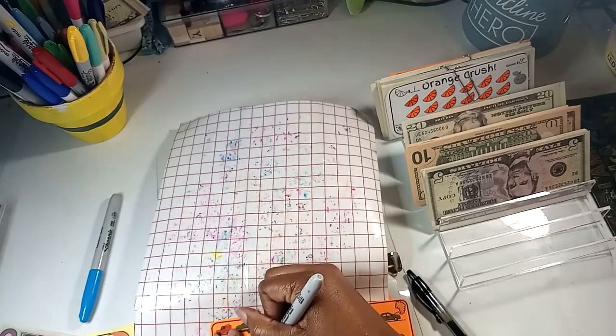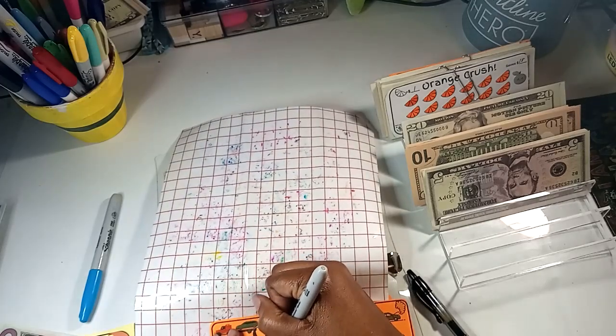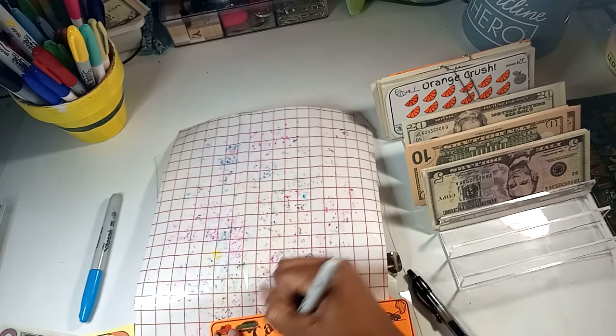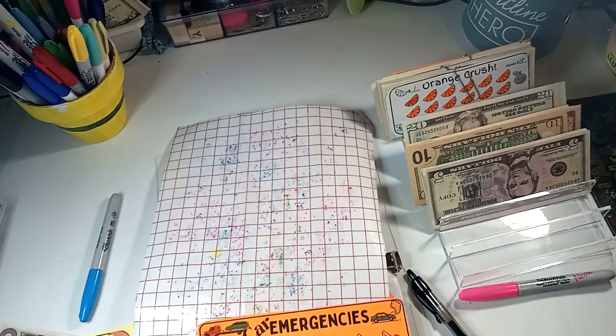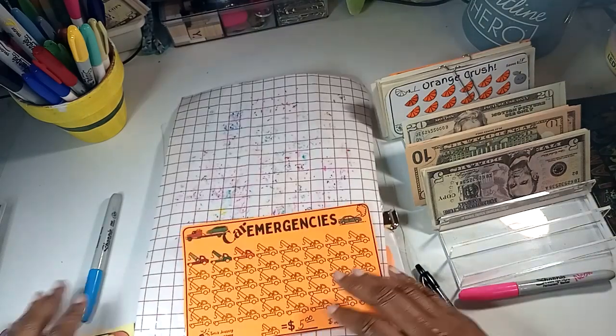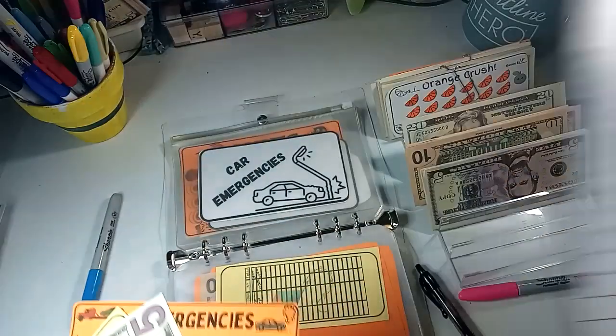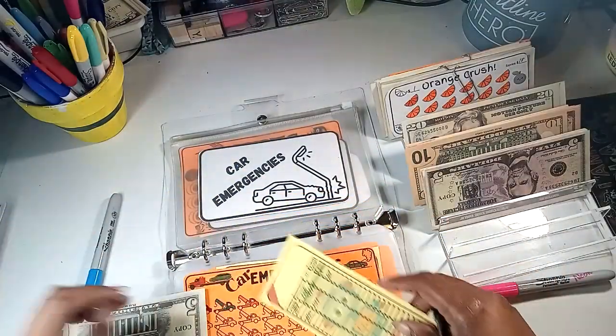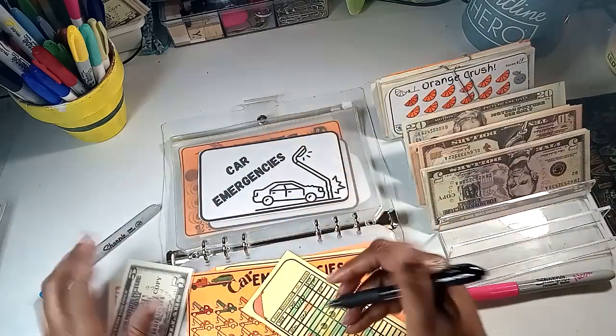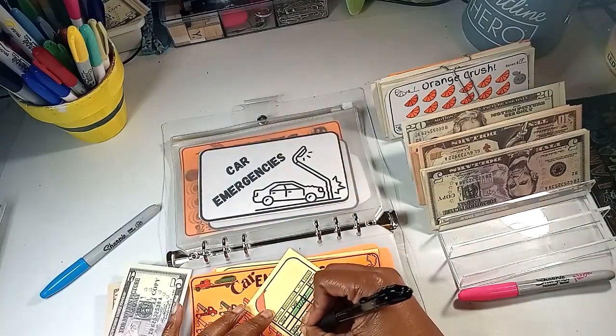The new ones that I printed off are all white. It was a good idea to have these colored like this, but I don't know. All right, so car emergencies gets $10 added.